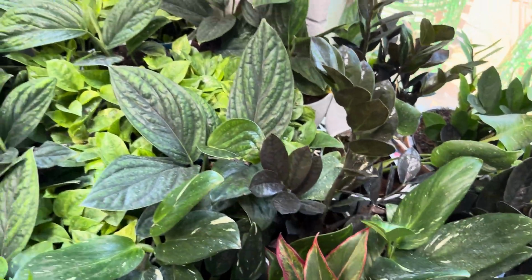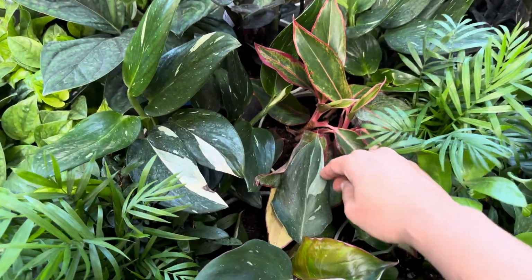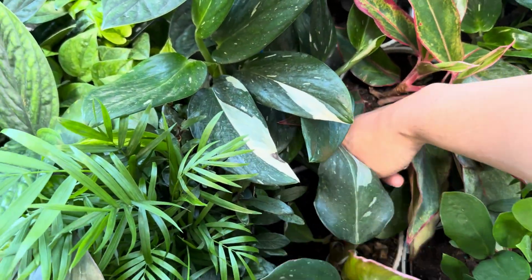Now, I use self-watering planters specifically for my semi-hydroponic substrates like Lechuza Pon or LECA. Please leave that in the comments section below.